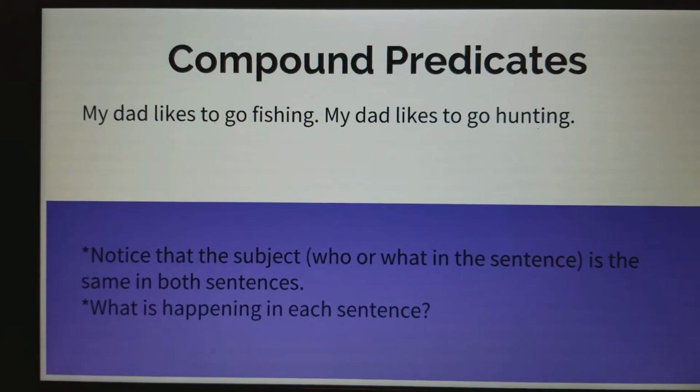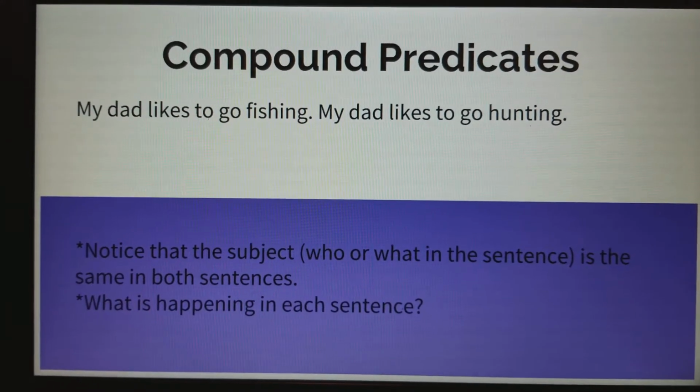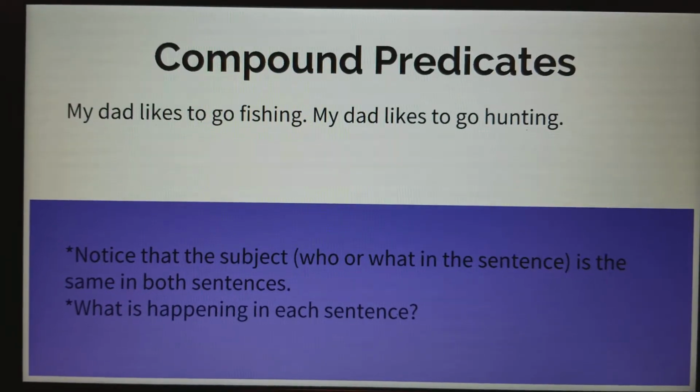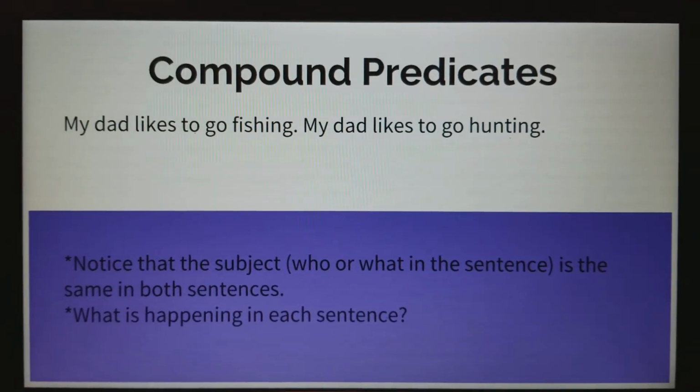Look at compound predicates. My dad likes to go fishing. My dad likes to go hunting. Notice that the subject, the who or what in the sentence, is the same in both sentences. So you don't need to repeat what your dad likes to do.